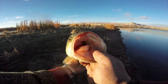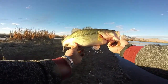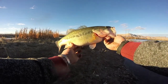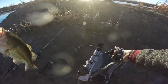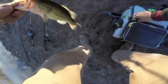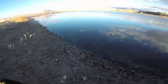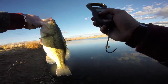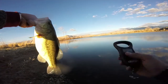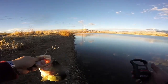Look at that mouth. Look at that bucket mouth. That is a gorgeous fish. Oh my gosh, I'm gonna have to get a weight on that fish. Oh my gosh, that is a beautiful fish. Awesome, thank you. Wow. The first cast out with it, guys. Wow. That is a beautiful fish. Oh my goodness. That is awesome, guys.